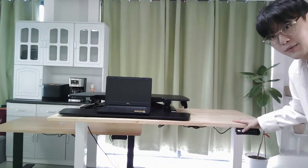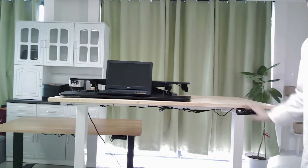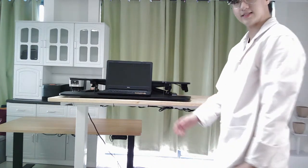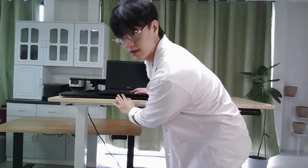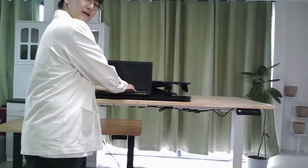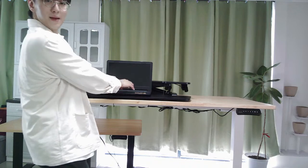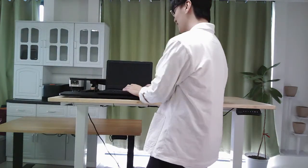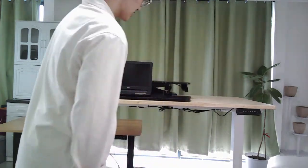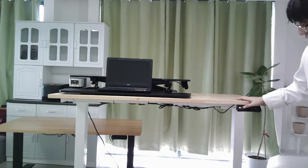So yeah, when you want to put it up, you just press this. Okay, so if you're in a standing desk, so if you want to stand while working, you got this. Oh, very nice, very easy. Just type, type, and work. All right. So let's put it at the max height. Yep.